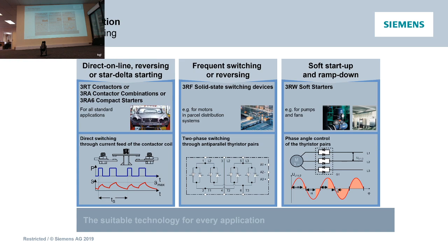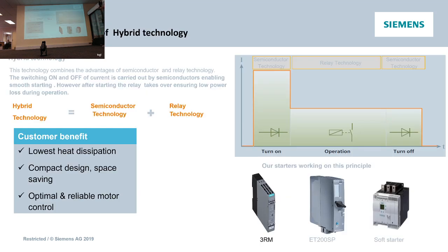So for the switching and starting devices, we've got our contactors for your direct online starting. We've got soft starters. We've got all the solid state relays on the switching for certain applications, and we also have a hybrid technology for the starters. So in that portfolio, we've got 3 ranges of hybrid technology, whereby we've got our compact starters, which are available only up to 3 kilowatts.